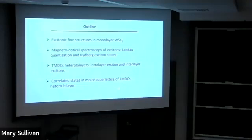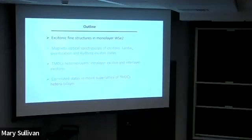I do want to talk about all these correlated states in the Moiré lattice we recently studied, essentially by stacking this two-layer material with precise angular control, you form the so-called Moiré lattice. You can have flat band, you see a correlated electron state, and most excitingly, you see the interaction between correlated electrons and excitons. So first, let's discuss the fine structure of monolayer WSe2.